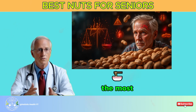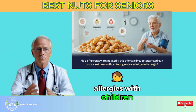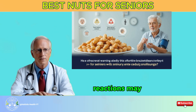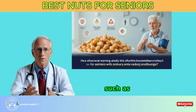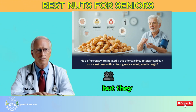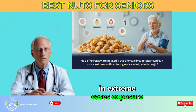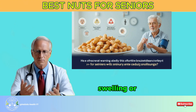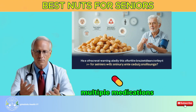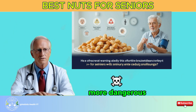Peanuts are also among the most allergenic foods. While many people associate peanut allergies with children, adult-onset allergies are a growing concern. Reactions may be subtle at first, such as tingling in the mouth, skin irritation, or gastrointestinal discomfort, but they can quickly escalate. In extreme cases, exposure may cause respiratory issues, swelling, or even anaphylaxis. For older adults on multiple medications or with reduced immunity, any allergic reaction becomes more dangerous.